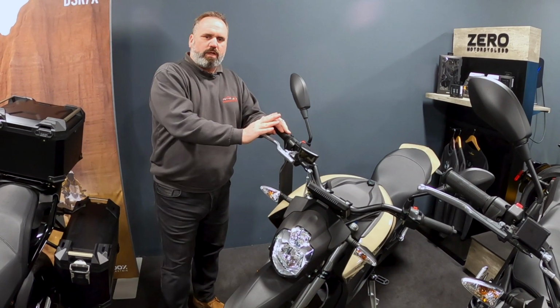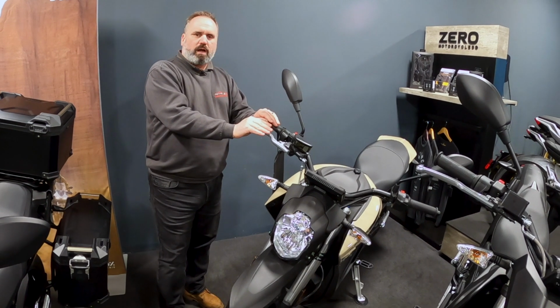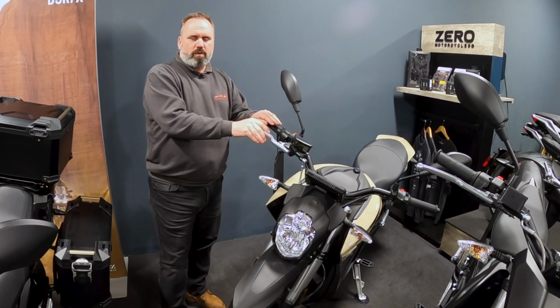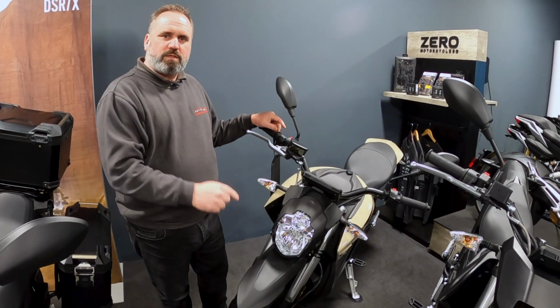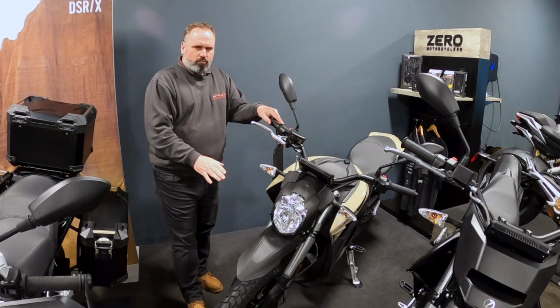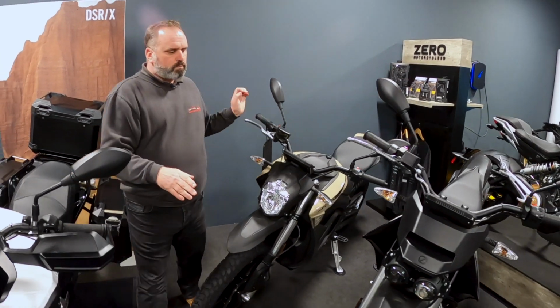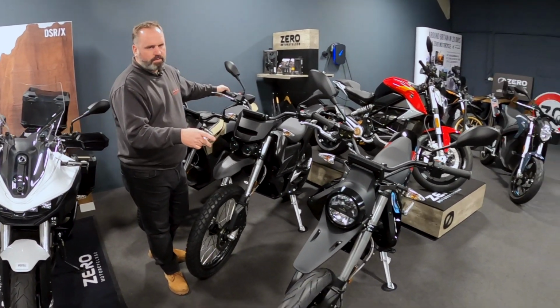This is a Zero DS, a 22 model year Zero DS. This is an 11 kilowatt machine, so it's around 59 brake horsepower, about 85 miles an hour, but it is still learner legal, so it can be ridden on a CBT. Really nice machine. This is a new 23 model year and the 23 model year FXE next to it.